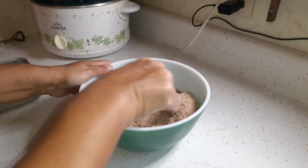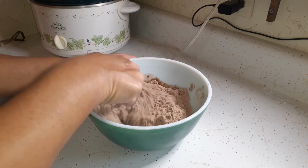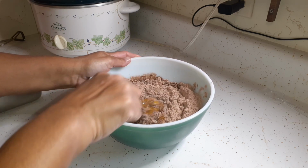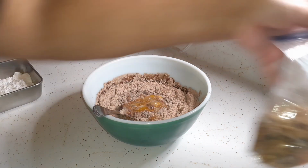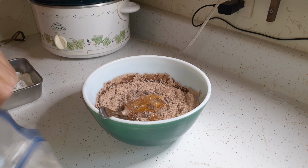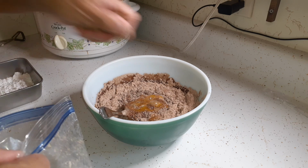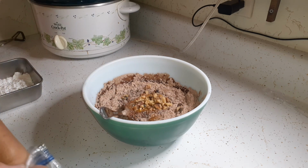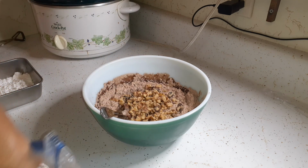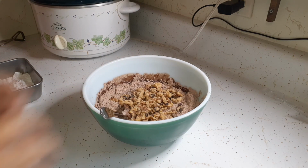and it's just going to form a dough. It's not going to be wet like a cake mix. It's going to form like a cookie dough. Actually, before it forms, I'm going to throw in some walnuts. See how that does.